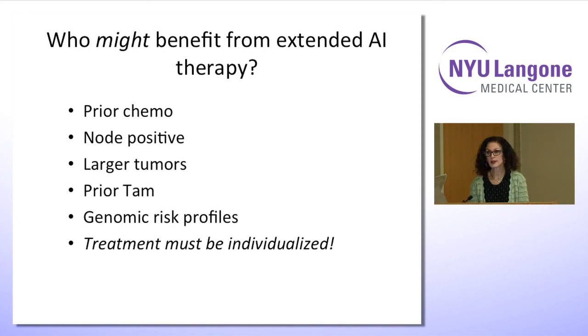Interestingly, the genomic risk profiles are something that we're starting to look more and more into. So things like the Oncotype or the MammaPrint, things that give us a little bit better idea as to the aggressiveness of the tumor, may influence who we treat longer and who we don't. But crucially, treatment has to be individualized.